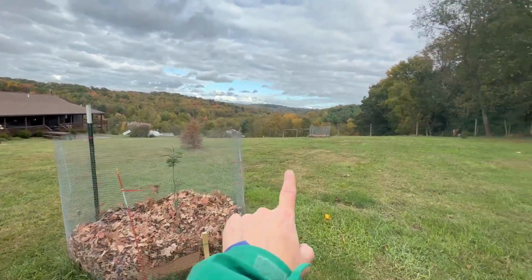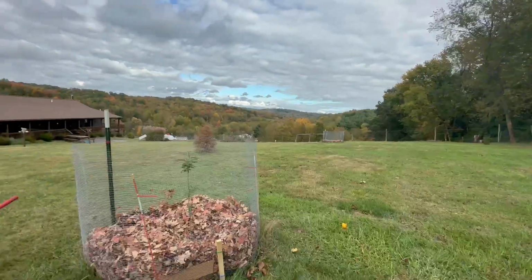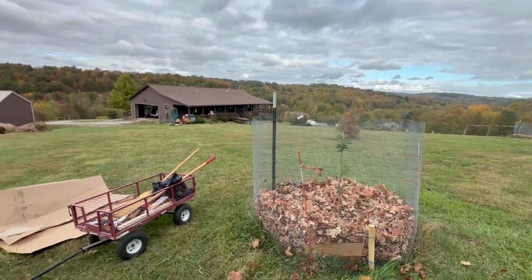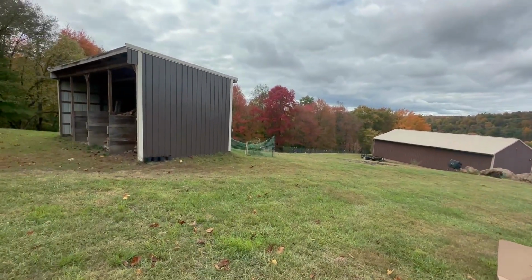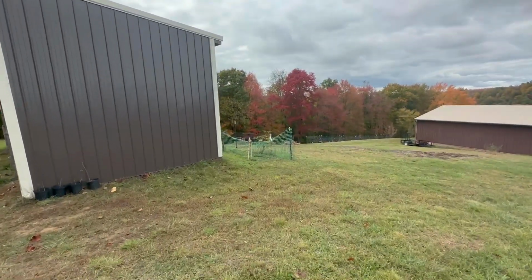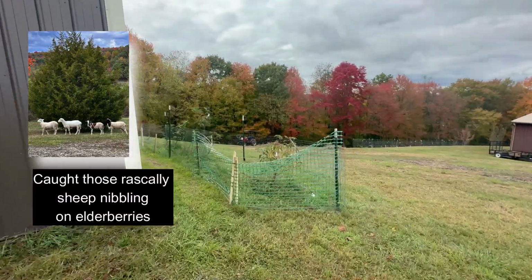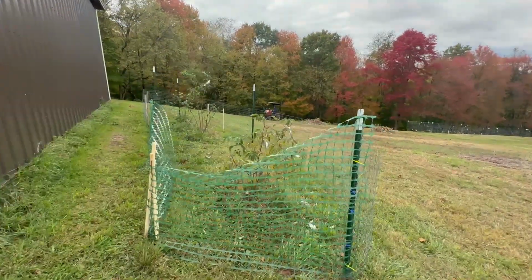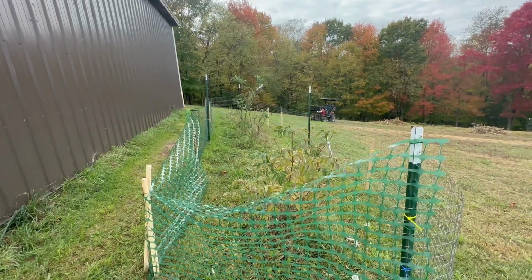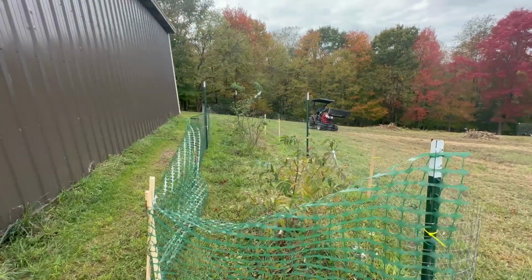So we have finished this one. We have finished the one way over there. And they both got a bag full of leaves. And I think, let's see what else we need to do. I'm not gonna put any leaves over here because the elderberries, I need to just fix the fencing. I think I mentioned earlier that I put this fencing up when it was dark out, and I just used what I had, which was 3 different types of fencing. So I need to come back and make it a little prettier and just encircle each elderberry bush.